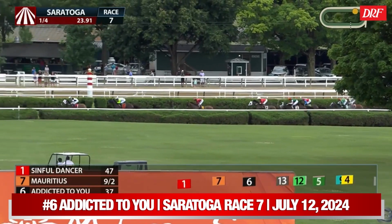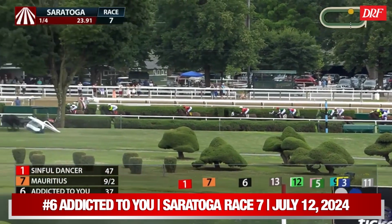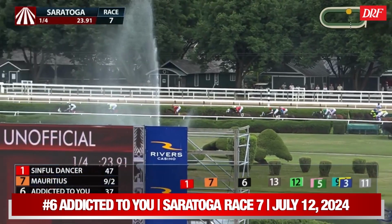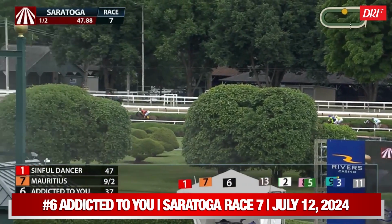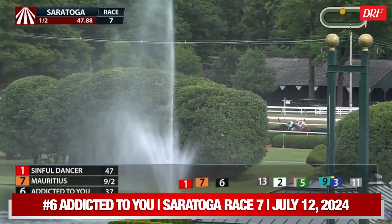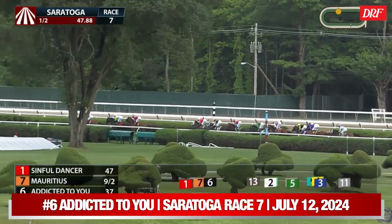The number 1 and number 7, who I just mentioned, are ultimately going to finish 11th and 12th in this race, the second to last and last place positions. So I think you do want to give some extra credit to anybody who was close to the pace and hung around at the finish. And the only horse to do so was the number 6, Addicted to You.